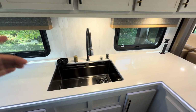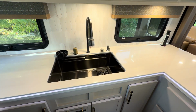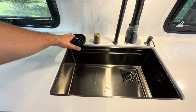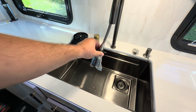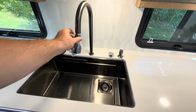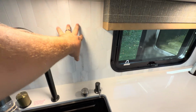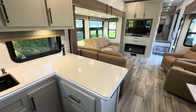I got 7 more RVs to tour, and I've only got about 5 hours, so I'm kind of cutting it short here. But stainless steel bowl sinks. You got your cup cleaner, waterfall, soap dispenser with the high-rise faucet. Hitting those dishes from all angles. And I even like the tile-looking backdrop. It is like one of those little stickers you apply there, but it looks really nice. I mean, what do you guys think?